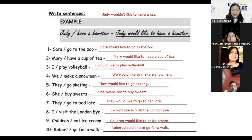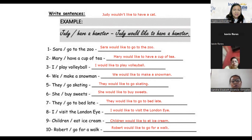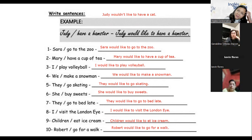A ver, los que entraron tardecito, que ya había pasado lista. Ingrid Maricena. No, teacher, yo acabo de entrar, teacher. No sé si ya pasó lista. Kevin Josías, sí. Kevin sí. Josías Flores. Okay. Ahorita acabo de entrar. Ok. Absent today, I have Lorena and Sandra Correa. And the others are present. Very good.